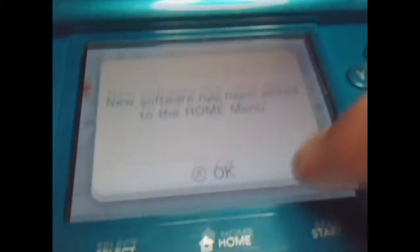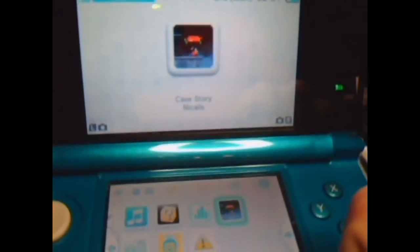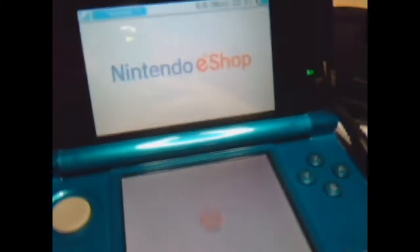Oh, new software has been added. There we go. And it's Cave Story. Hoorah! And in other news, let's see if this works. Yes, if you care, here's what the bottom part of me looks like, below the head.